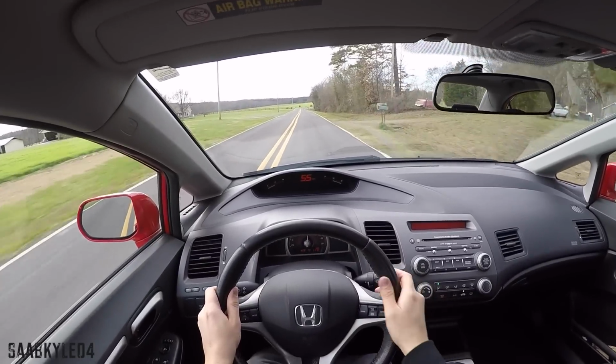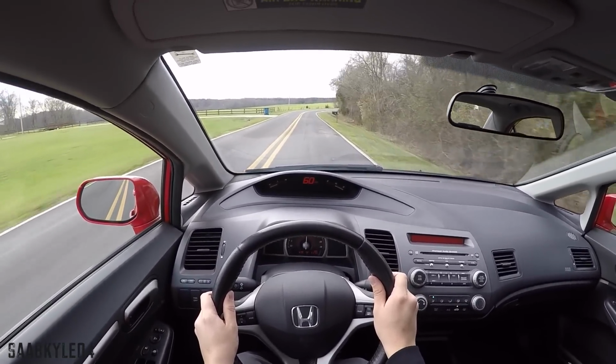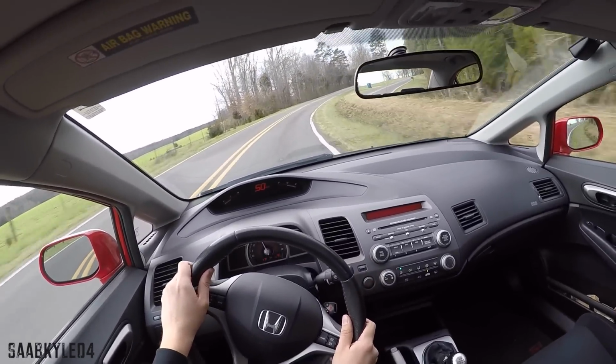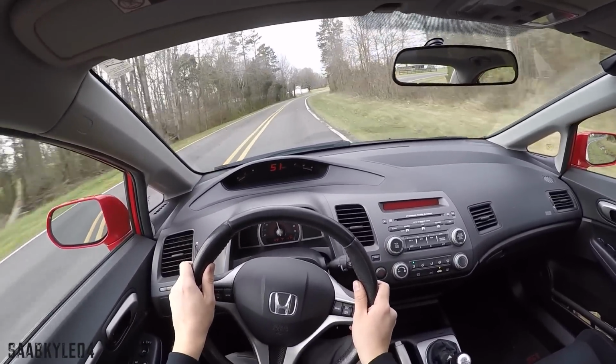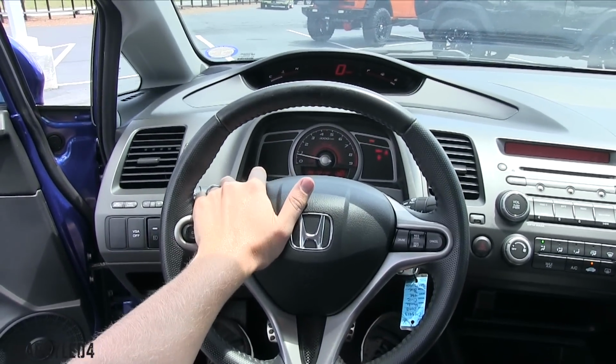At the time of filming the Mugen, we really didn't have a chance to take it out on the road, but as we'll discuss later in the video, mechanically the car is identical to a standard SI, including the powertrain. The biggest differences for Mugens is the lower ride height and stiffer suspension tuning to give it that additional handling edge.